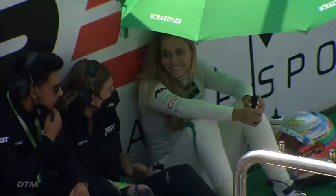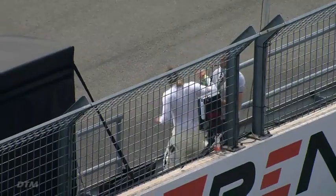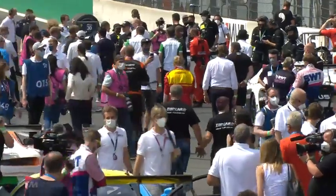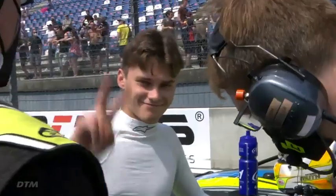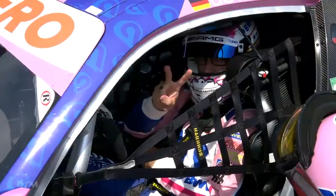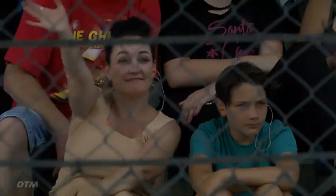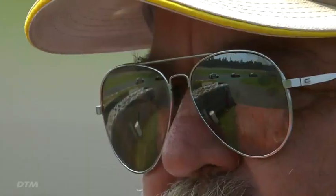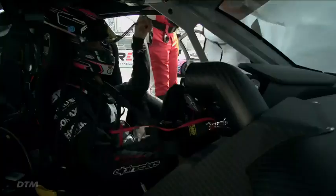Some great slow-mo shots here in the sunshine that we've all been blessed with here at the Lausitzring this weekend. It's been a fabulous couple of days. The action on track has been outstanding as well. Some great overtaking. That overtake from Liam Lawson and the similar overtake from Marco Wittmann into turn two were both brilliant. And that's one of the new marks of this new era of DTM. The overtaking is proper, real overtaking.